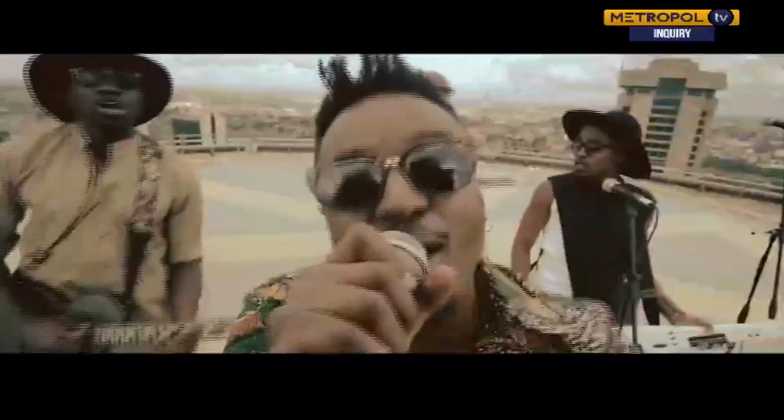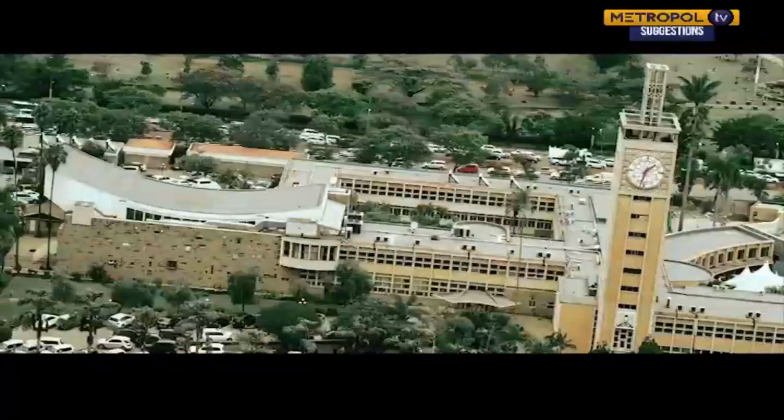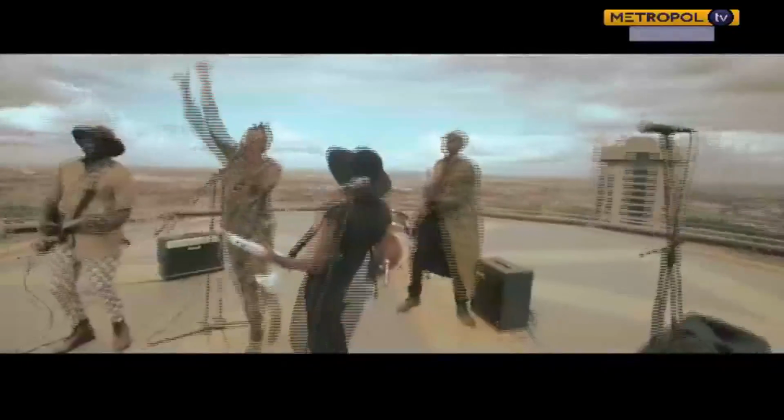Sauti Sol went on to have several successful tours in Africa and Europe, topping Kenyan charts as well as gaining international attention.